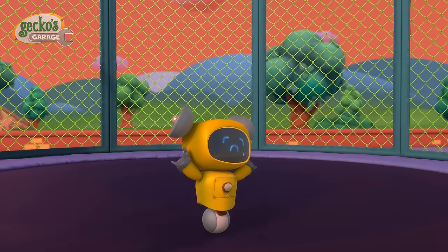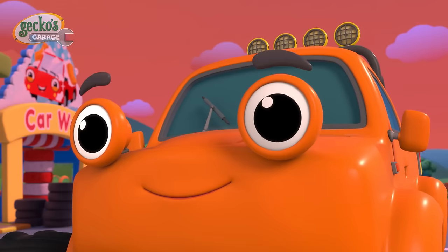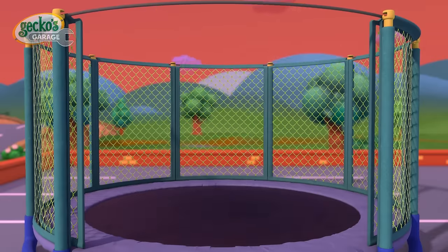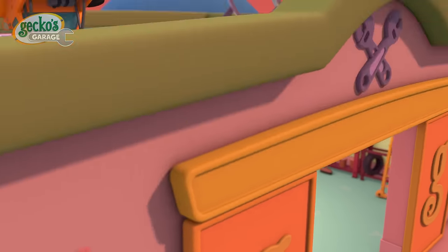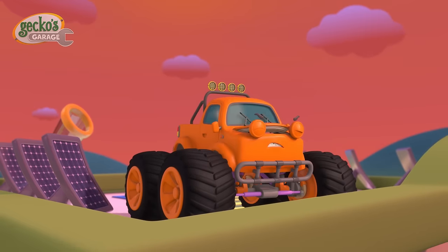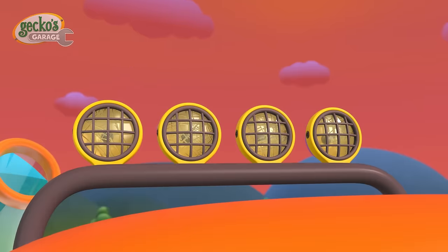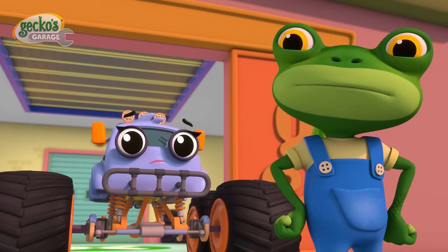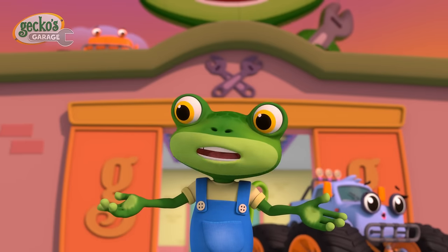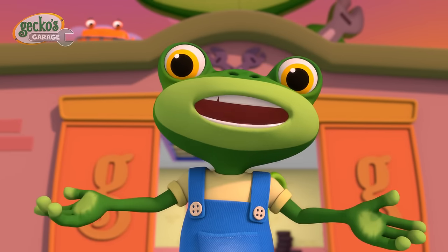Come inside, Yellow. You can't keep bouncing on your own. It's not safe without a grown-up around to keep an eye on you. Molly. Your turn, Max. Max, where are you? That's not like him. And it's getting dark. We need to find Max fast.